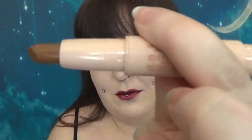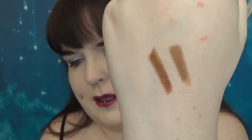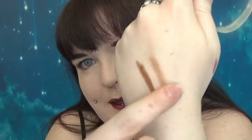Okay. That looks okay actually. I was expecting it to be really orange, but so far, so good. The lighter shade actually does look pretty good and not orangey, so that's promising. And they seem really nice and creamy actually going on and blending.